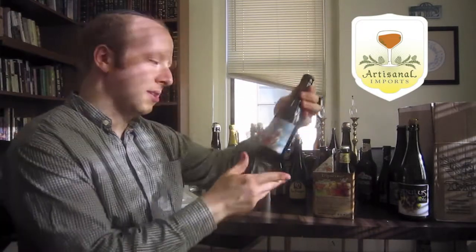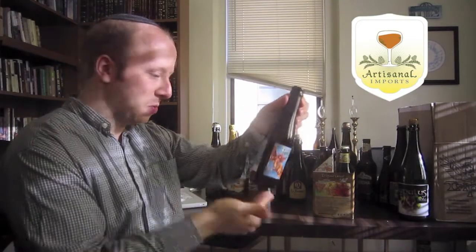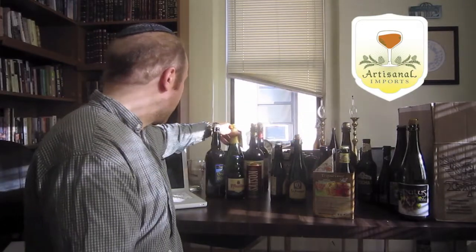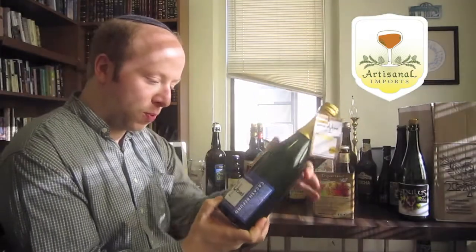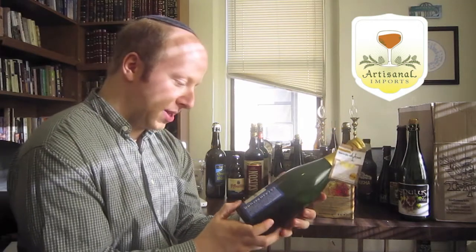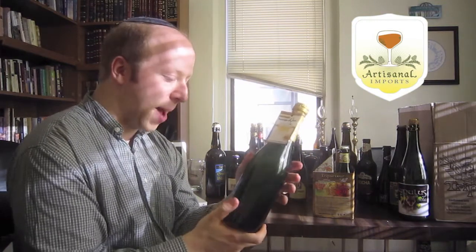And then this is the Triporteur from Heaven. So it should be cool to do a side-by-side of these two beers. And then last but not least, this is another beer that is supposed to be really dry because it fermented down to 1.000. It's brewed by a really small brewery. It's supposed to be like a champagne style beer, like an aperitif.